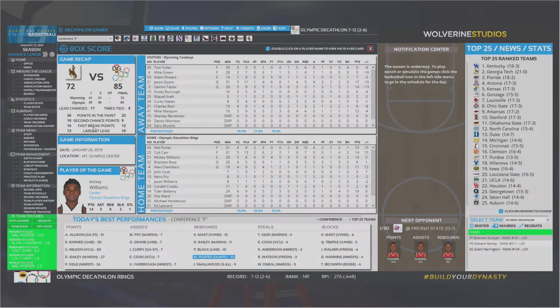And that was a second half runaway. Look at that game. Back and forth. Pretty balanced on a lot of stat categories. Both teams had pretty significant leads. But Mickey Williams, player of the game, with 14 points and 8 rebounds.